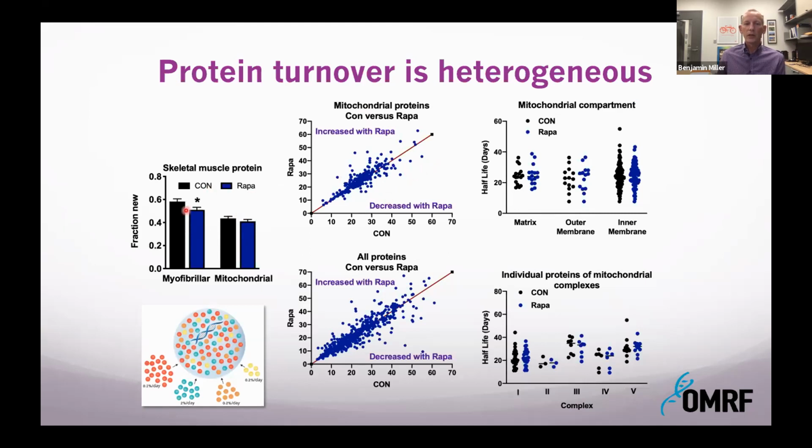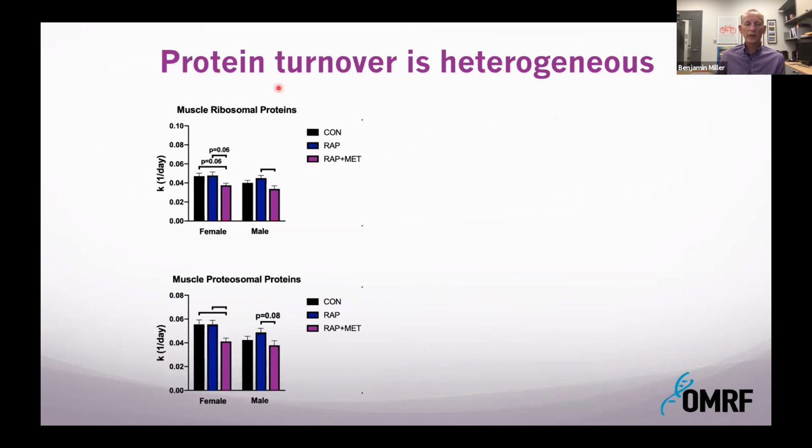And if we look at this other fraction, even though overall the rates were down with rapamycin treatment, we still see a significant number of proteins that are increased with rapamycin treatment. So the conclusion that, say, rapamycin or caloric restriction or whatever decreases muscle protein synthesis is really only true for about half the proteins in this case. And with our proteomics technique, we can look further into other fractions, which I will not get into right now, but I do want to highlight some other ways that it can be helpful.